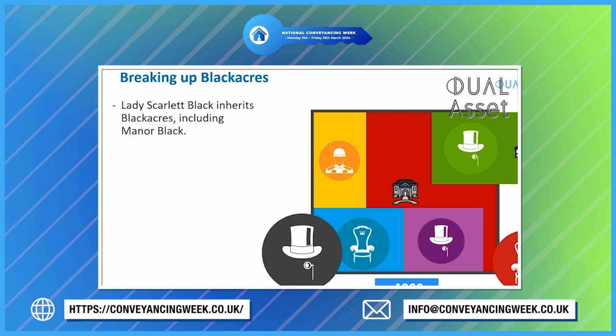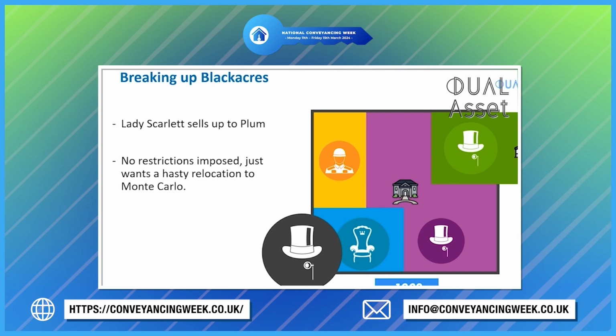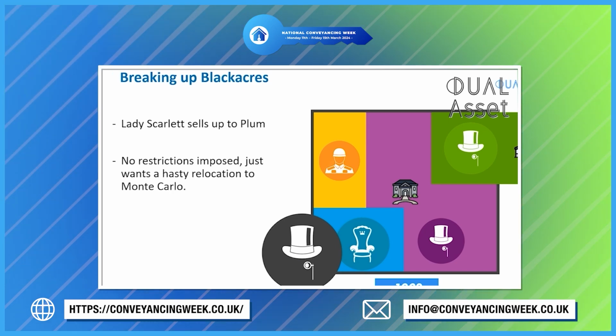Lady Scarlett, Black's niece, inherits the remainder of Blackacre, including Manor Black itself. The nefarious Plum has been sniffing around for the past decade. He wants to buy the remainder of the estate. He has often been seen whispering to Scarlett at dinner parties. His experiments are proceeding well and he wants to expand the operation. Scarlett sells the lot and in her hasty departure to Monte Carlo imposes no restrictions on the use of the land.